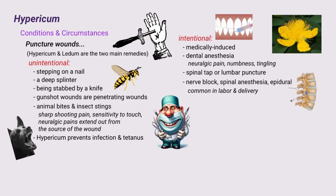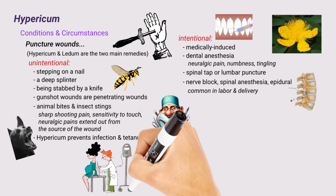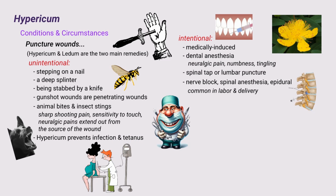I'll always remember the case of a young woman who consulted me for treatment of her multiple sclerosis. There was no doubt in her mind that her symptoms had begun years earlier, immediately after administration of epidural anesthesia during delivery of her child. Her MS symptoms resolved dramatically after several rounds of hypericum given over the course of a few months.